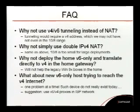Why not use double IPv4 NAT? Well, exactly for the same problem. Net 10 is too small, so I cannot simply use net 10 here. Why not simply deploy v6 only in the home and be done and just put a NAT-PT at the edge? Well, if I deploy v6 only in the home, all those legacy devices like Windows 95, 98, XP, they will be dead. And I care enough about my customers, so I don't want this to happen. And what about the new v6-only host trying to reach the v4 internet? Well, just take one problem at a time. Today those devices do not really exist, so there might be some solution based on proxies, but that will be the topic for another talk.